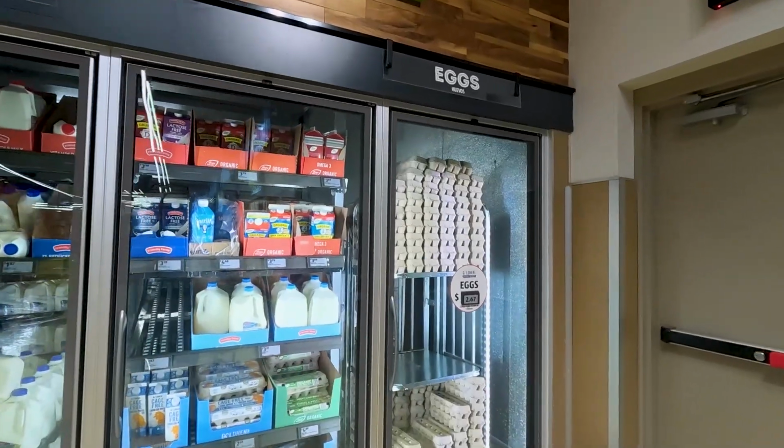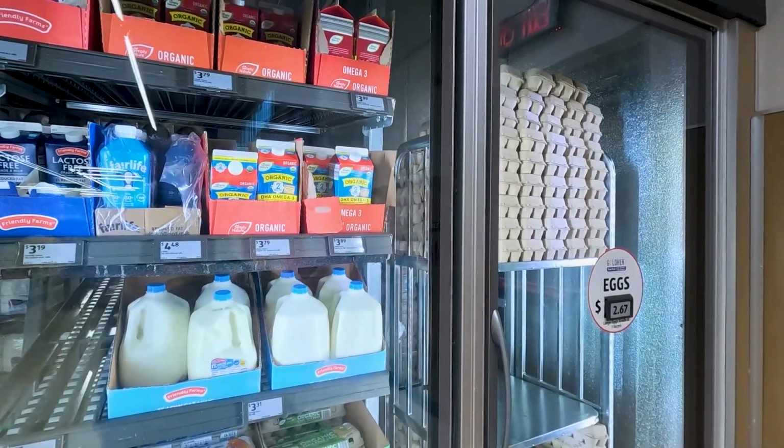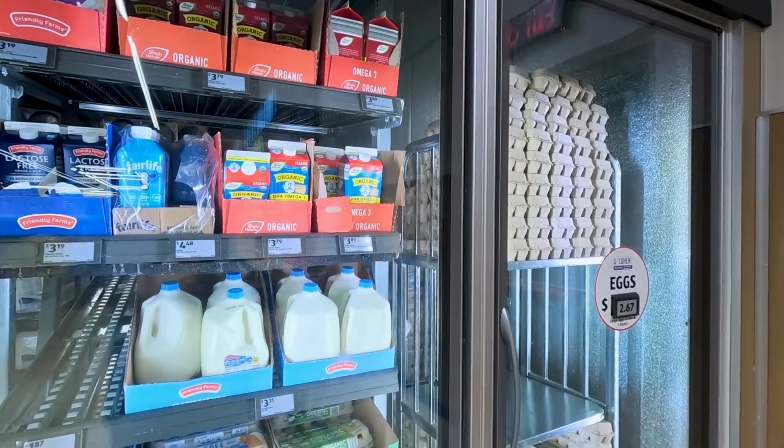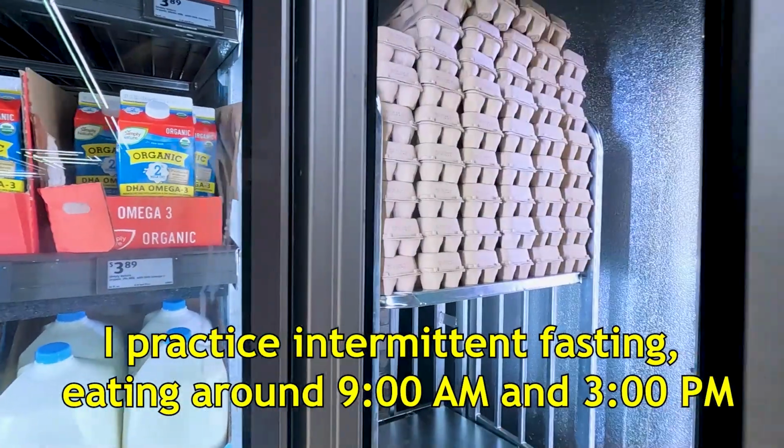My name is Jay. I've been on the carnivore diet for 10 out of the last 12 months, and I am in Aldi's this morning doing my shopping for a week. I still have some food left over from my last Costco trip, so I don't need a lot, but I'm going to get like 1 week's worth of food. That'll be 14 meals. And I will start with a dozen eggs.